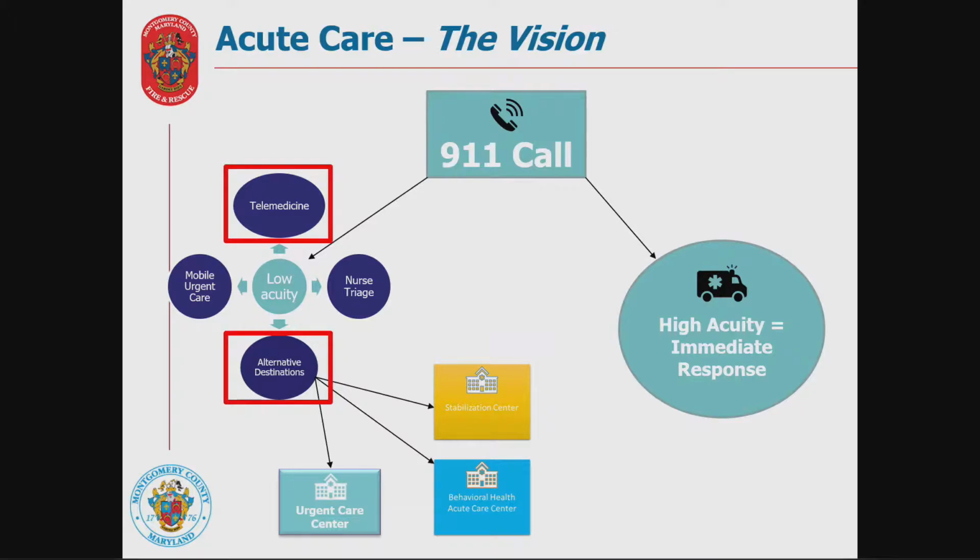If we respond to the scene, they don't all have to go to the emergency department. We have in the red boxes there our options, which are there today. They've been there since January 1st. We have telemedicine as an option and then alternative destinations. Right now, our only alternative destinations are the urgent care centers, so we can go to Adventist Urgent Cares, which Bridge is here representing, and then we can go to Kaiser in Gaithersburg, the CDU, now called the Advanced Urgent Care. But in the future, we'd like to be able to transport patients to a stabilization center or behavioral health center, which we don't have in place right now, but we are in talks with the crisis center to be able to take patients directly to the crisis center.